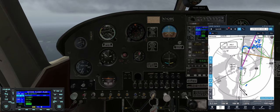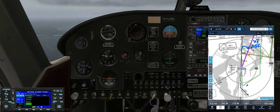55 Lima, roger, radar services terminated, squawk VFR, frequency change approved. Squawking VFR, thank you.